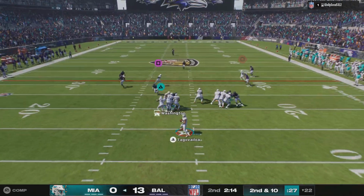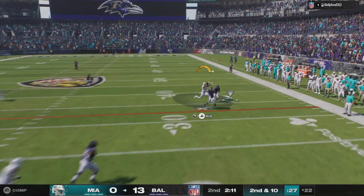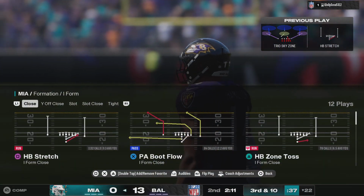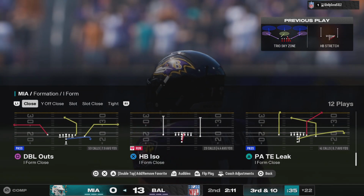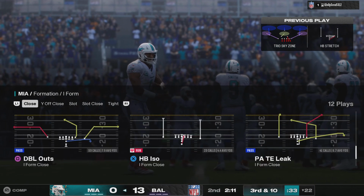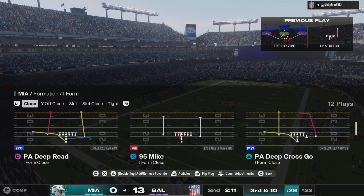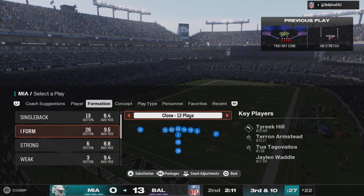Off the play fake, here's Tagovailoa. It was there, but he couldn't hang on. That's incomplete. You know, the goal on a lot of these short throws is to simply let the receiver create some yards after the catch, that YAC. Well, I think he was thinking about the YAC before he actually secured the catch.